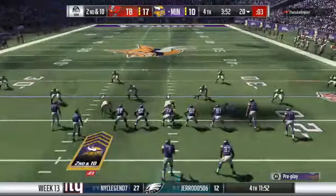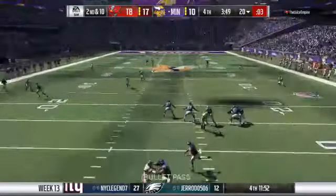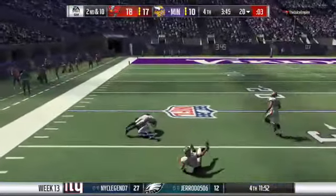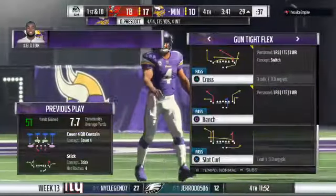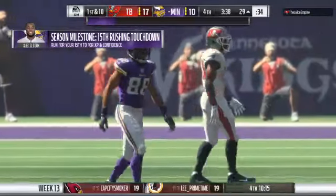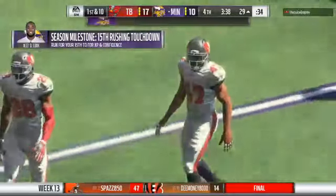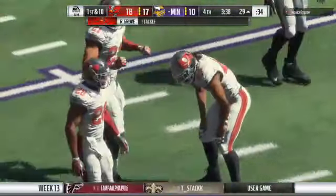Play clock winding down. Prescott now on second down. He's going to rifle one deep left side. And that's caught inside the 35. It's a big one there for the Vikings. 51 yards. A great job pulling that one in from a guy, as we know, who can really blaze. He's got a lot of speed. And that speed can work for him so many different ways.